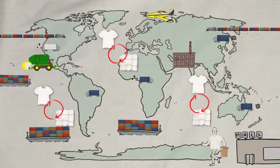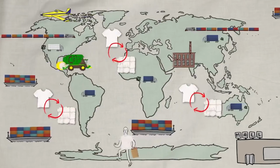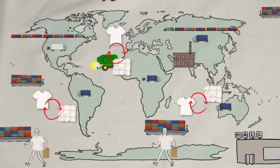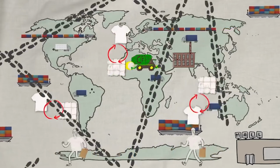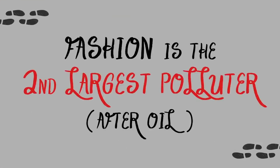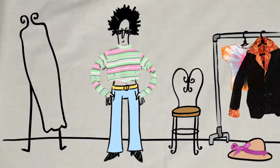This dramatic shift in clothing consumption over the last 20 years, driven by large corporations and the trend of fast fashion, has cost the environment, the health of farmers, and driven questionable human labor practices. It's also turned fashion into the second largest polluter in the world after oil. But there are things we can do.